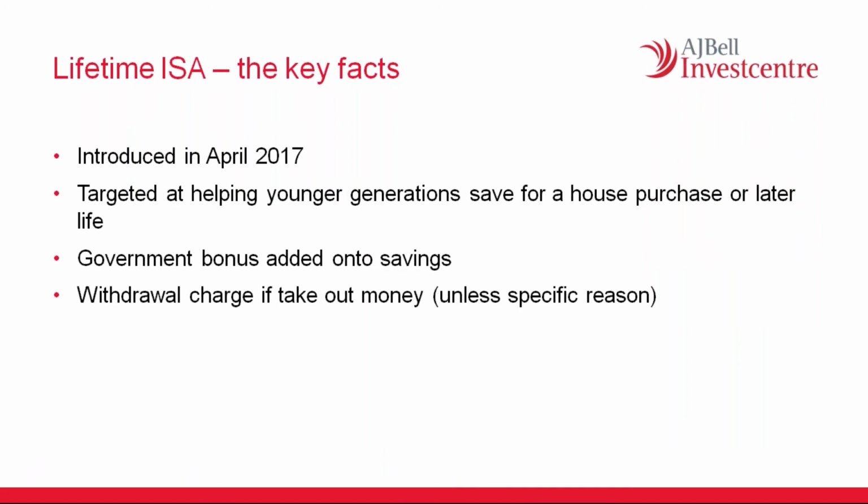So let's have a closer look at lifetime ISAs. Now, these were introduced in April 2017, and they were introduced by George Osborne's Treasury on the back of a review of pensions tax relief.